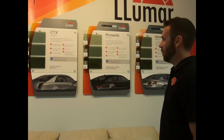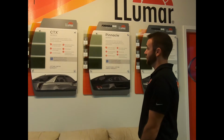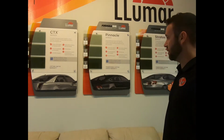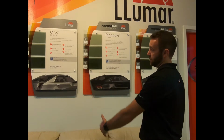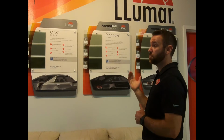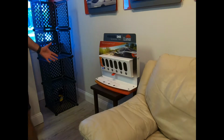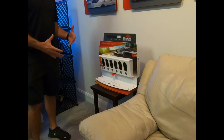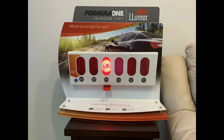This is a quick raw example of a Pinnacle 50, which has a 50% heat rejection. You can see some of the different heat rejecting factors. Cool thing about all the ceramic series films is that they block upwards of 99 plus percent of UV, UVA and UVB. Llumar has a really cool heat display here, and this is a quick, easy way that I can show you the difference of film, where you can physically feel the difference of heat rejection.